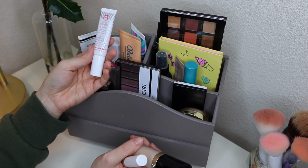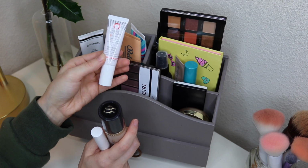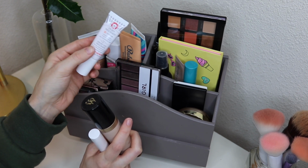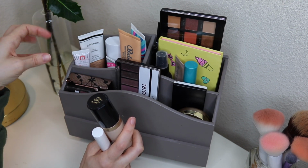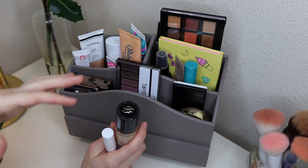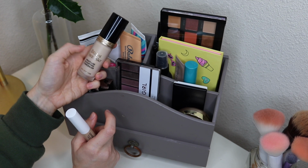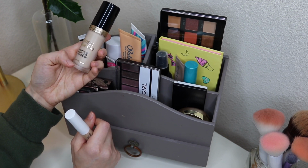I can't help it. The Eye Duty Triple Remedy in the shade Fair/Medium. This is a nice prep step to go underneath concealer. That one, again, is just something I'm testing out. A lot of these things are new to me because I bought a lot of new makeup this past month. And then another thing I'm testing out is the Too Faced Born This Way Multi-Use Sculpting Concealer.